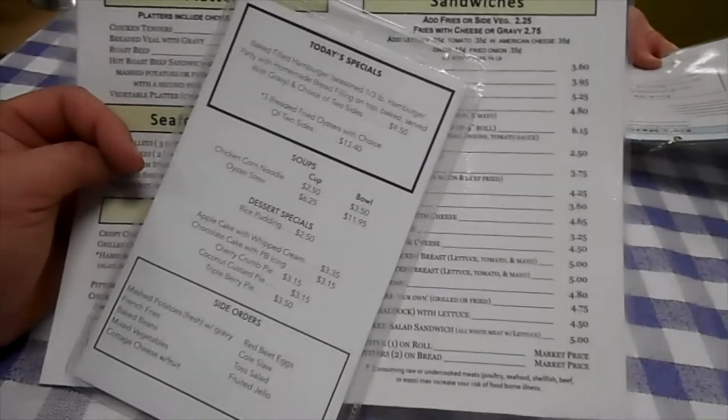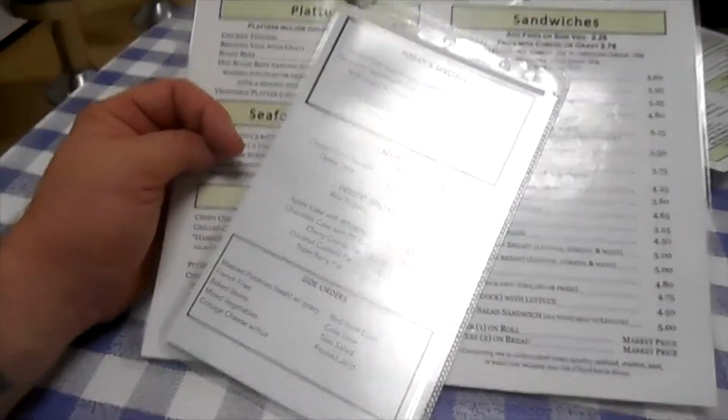Alright, we're sitting in this little restaurant here. And we're not quite sure how this works, so we're gonna find out. We figured it out. We were right. Let's see what they got here.